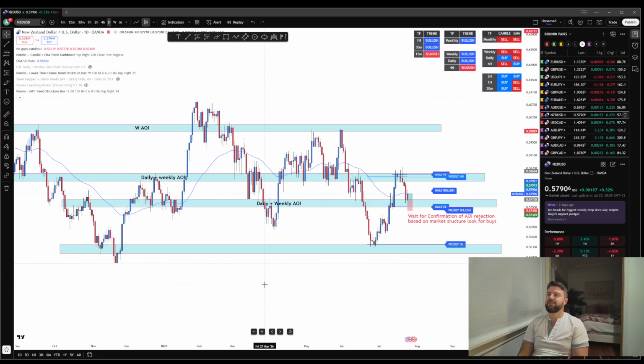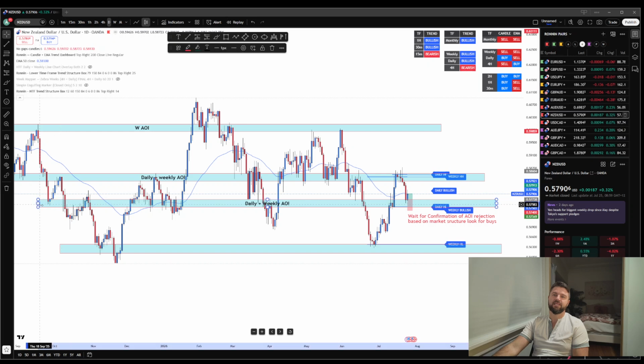But there is probably 1, 2, 3, 4. So 4 times this area of interest has actually held, has been a great support. So it is possible to see some beautiful rejection at this point and a continuation on a bullish trend.